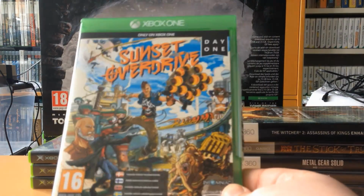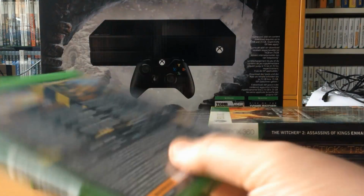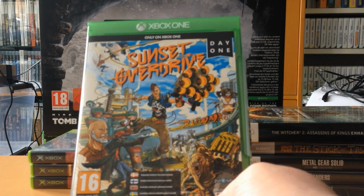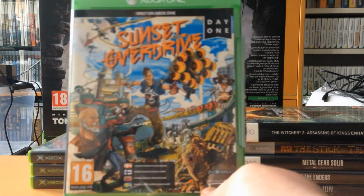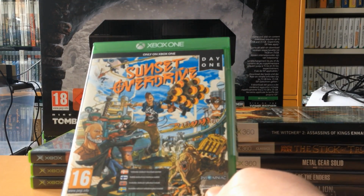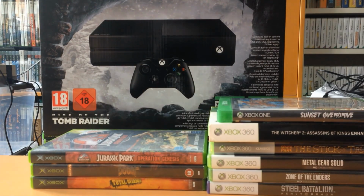I got a game on clearance here. Sunset Overdrive. Extremely cheap, day one edition. I think it's only some skins and stuff that's in the day one edition. I can't believe the amount of zombie games that's been churned out for the Xbox One so far. Not that they're bad games or anything, but it's an incredible amount in a short amount of time. It was made by Insomniac. It's a really good development studio. I really thought they were PlayStation exclusive though.